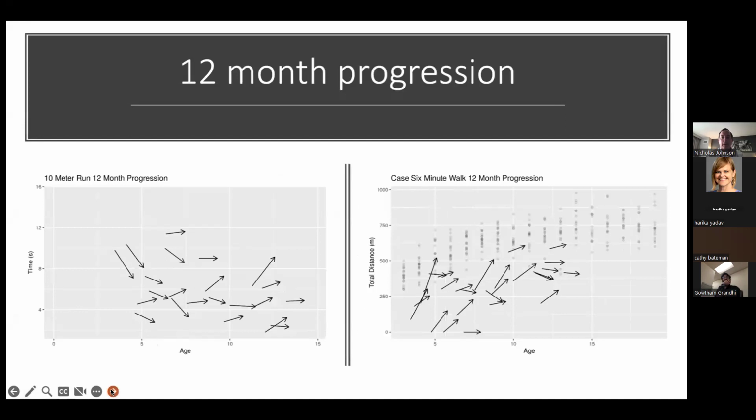This is another way of looking at it. So this is looking at the 6-minute walk, 12-month progression. Again, you can see notably that these kids do gain strength and endurance before the age of 10. But again, after that age of 10, you can see that they really plateau out and begin to separate from those healthy controls.